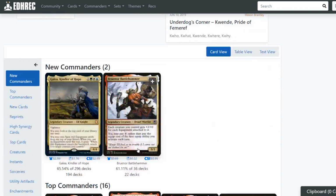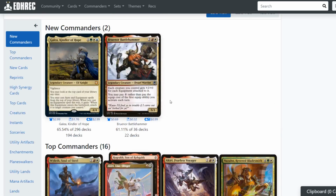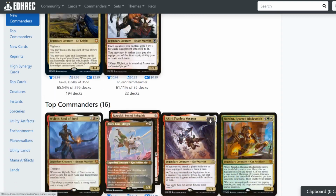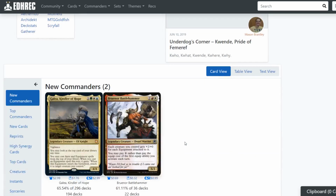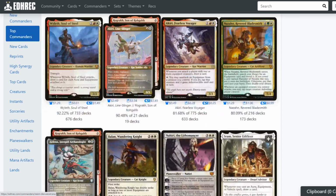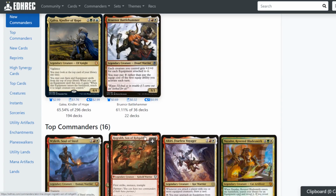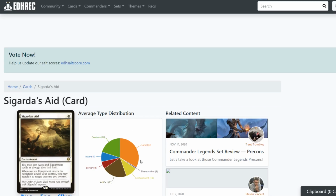The top commander it is being played in right now is Galea, which is brand new out of the latest set. And there is even Brunor that came out in Forgotten Realms, where of course it would want to go in this particular deck. So equipments did get a lot of support in the latest couple sets because Zendikar had an equipment strategy, and then Commander Legends had the huge theme of equipments, and that's where this card was reprinted, in the Commander Precons for the deck.